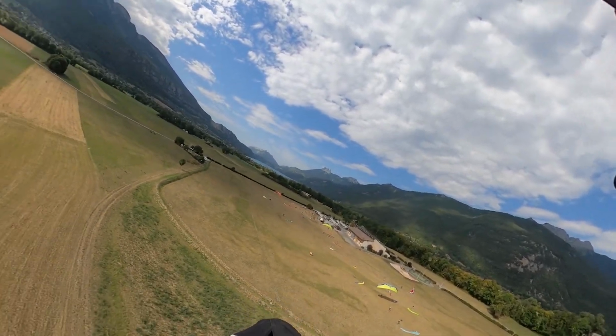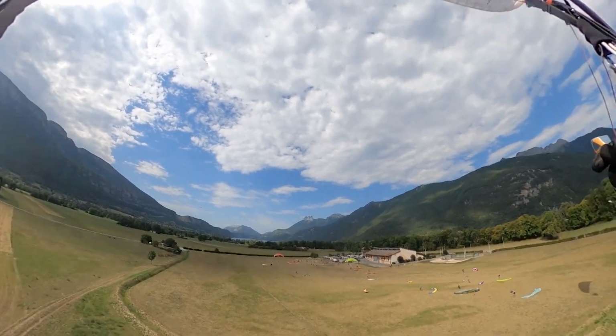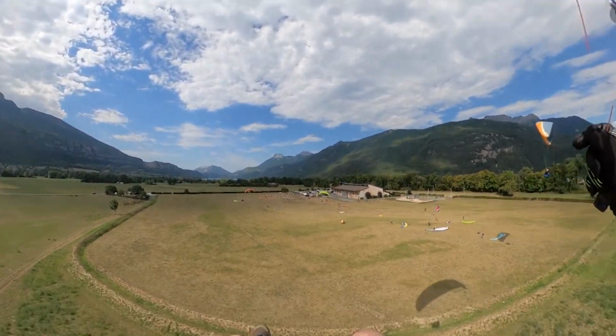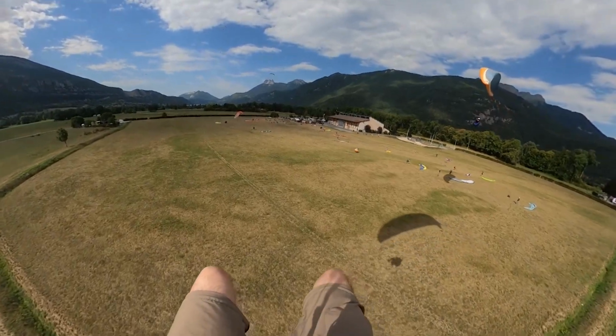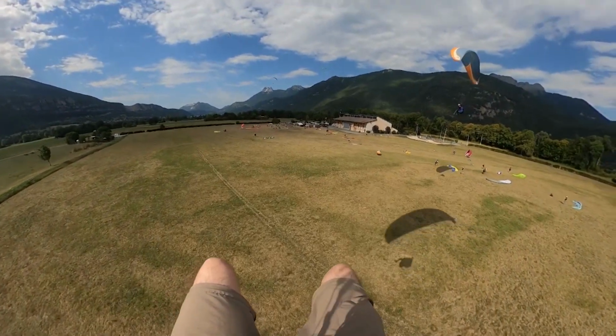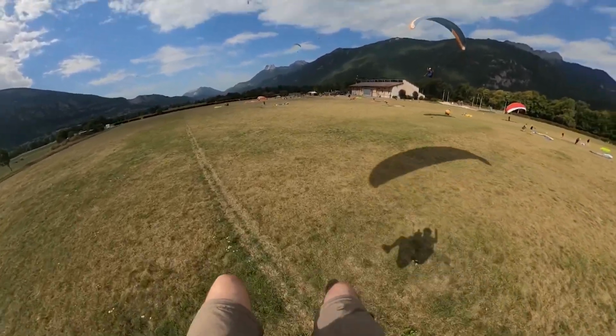Here I am now approaching the final leg, and here we can also see how huge the field actually is. But it is not uncommon that two pilots are landing the same time, as there's a lot of traffic in the area.